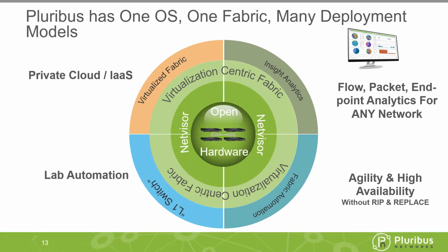And finally, we call it lab automation or L1 switch. In a lot of environments, it's really important to be able to fundamentally make the network look like it's been rewired by a person.